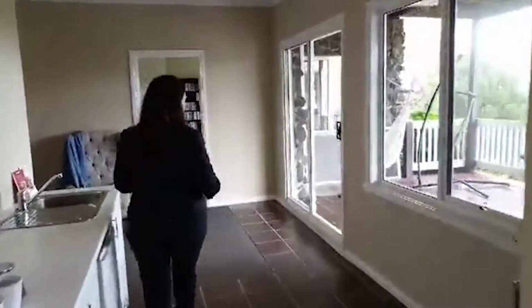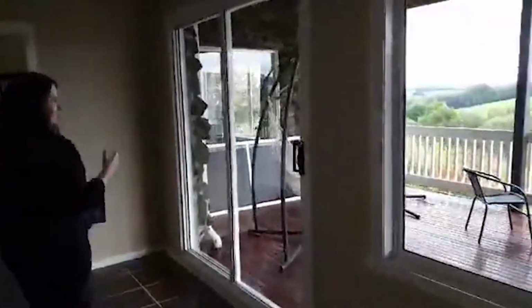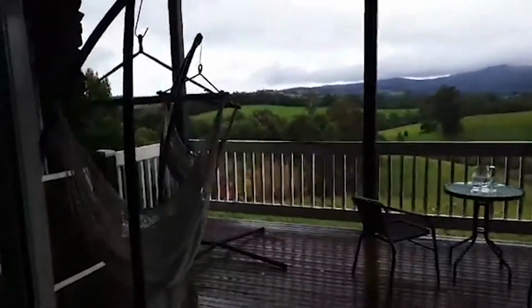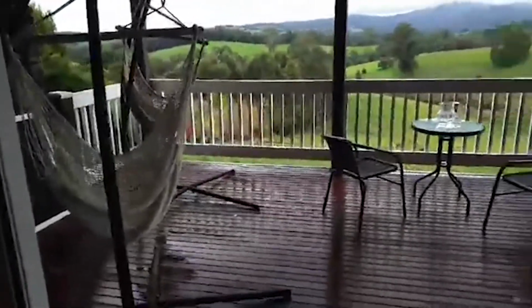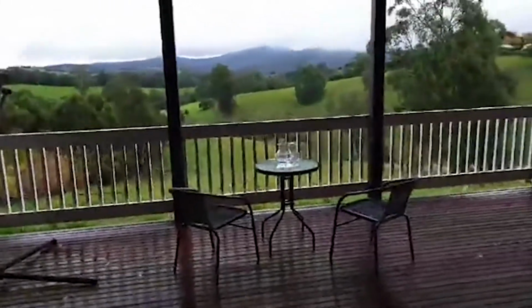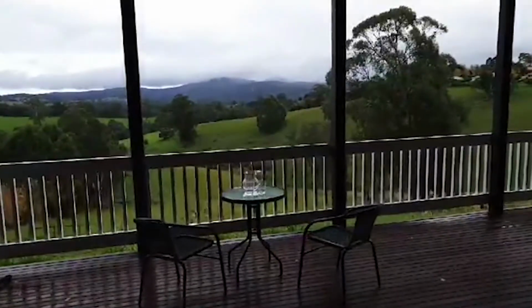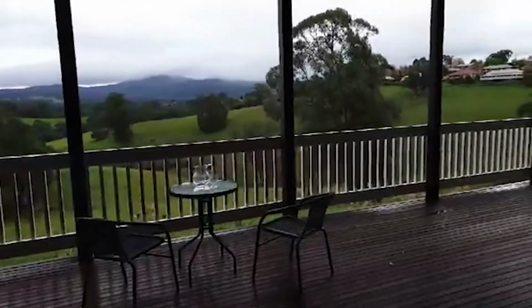So we said there were about 4 outdoor entertaining areas, and this is another one out here. Beautiful. That hammock, I reckon, would get a lot of use. A gorgeous little spot. You can see they would sit out here quite a bit, and this would be quite protected down here. Up top, you get a little bit more of the wind and the breeze, but down here is a little bit more protected.